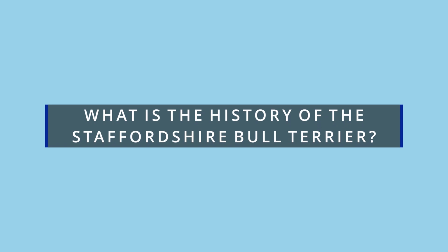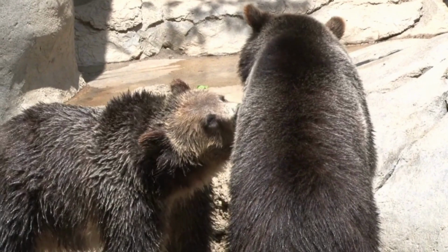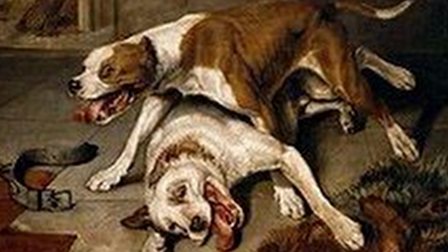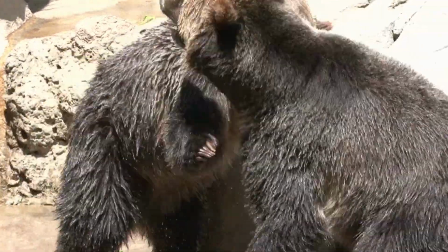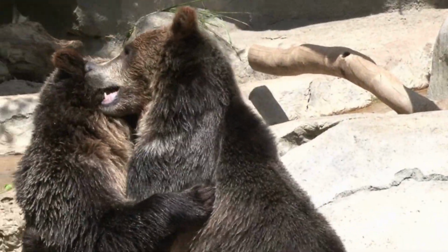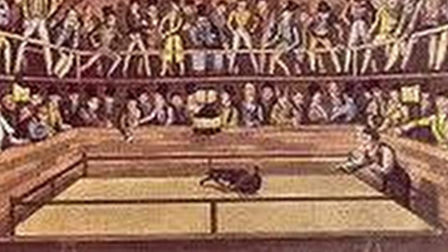What is the history of the Staffordshire Bull Terrier? In England, bull baiting, bear fighting, dog fighting, and many other animal sports were popular blood sports before the 20th century. In many cases, people engaged in these terrible sports because they were otherwise unable to provide for their families. Owning a fighting dog or betting on the outcomes was a means to augment their income.